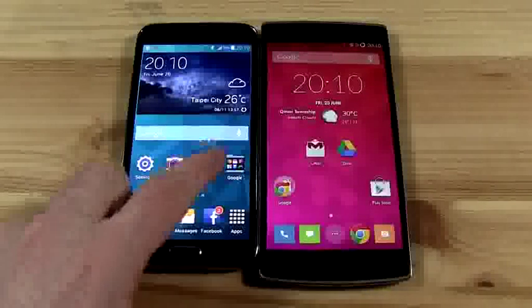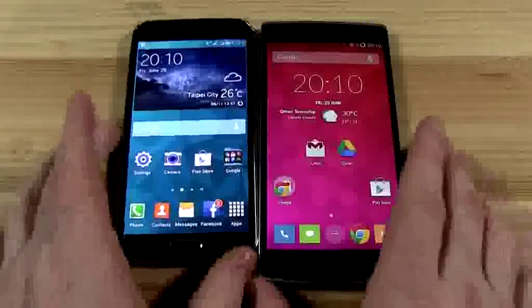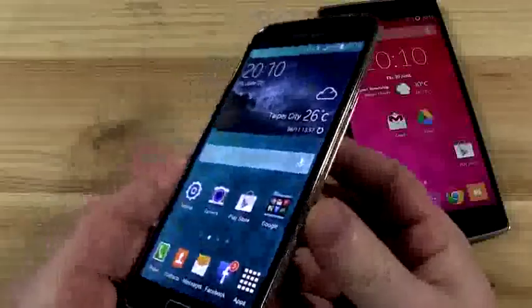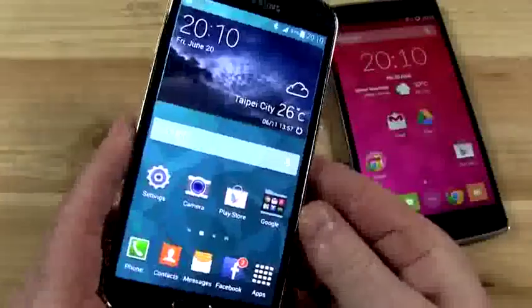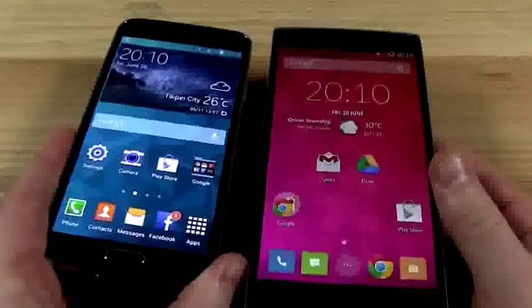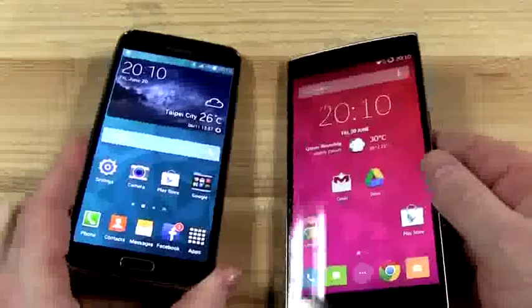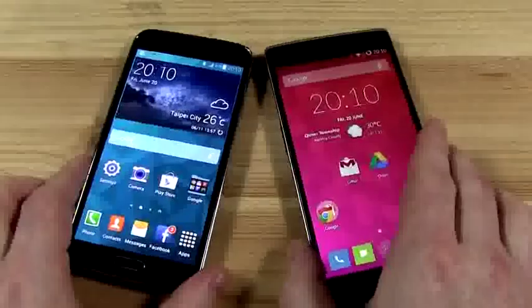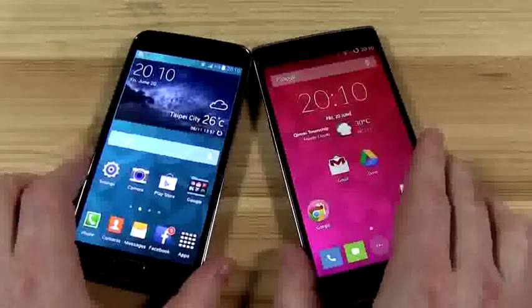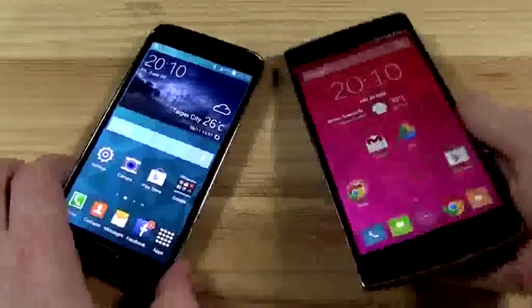Now this screen has had a lot of acclaim, shall we say, on the Galaxy S5, and indeed it does look absolutely fantastic, and it's one of the best screens we've ever seen. Actually, you can see that in terms of brightness, it's outshining the OnePlus. Should we get down to viewing angles? Yeah, in a head-to-head, I guess maybe Samsung are winning here, but they're both fantastic screens on a little bit different sizes.